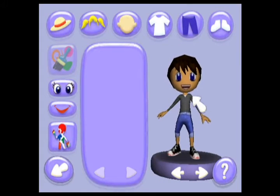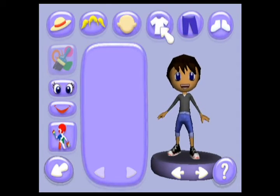Welcome to the dressing tent. Part of getting ready every morning includes picking out some clothes to wear. You can come here anytime to pick a new outfit.